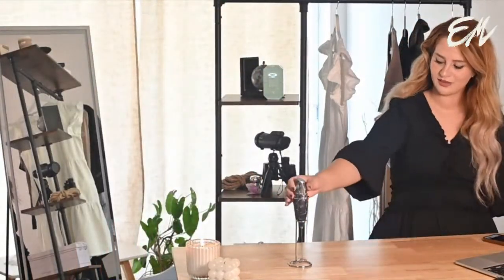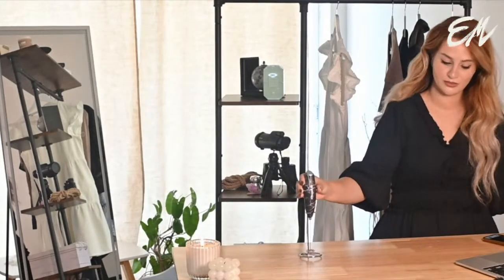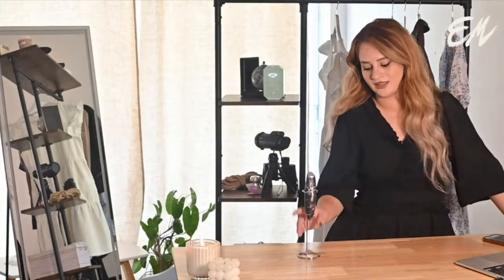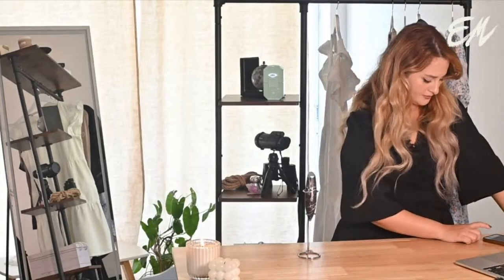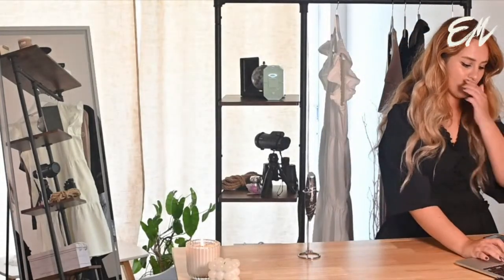I love this black marble design. They also have white marble, which I think is really pretty. If you're looking for a milk frother, you can click in the carousel and check this out.